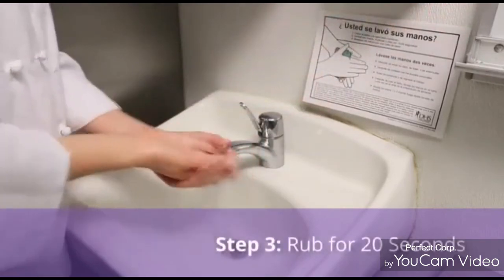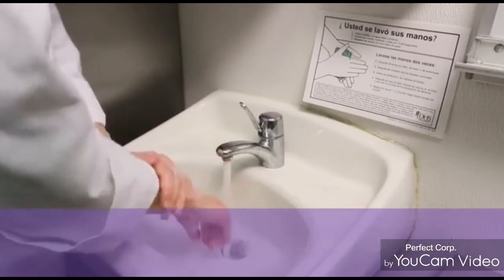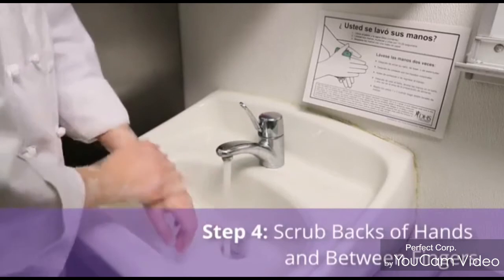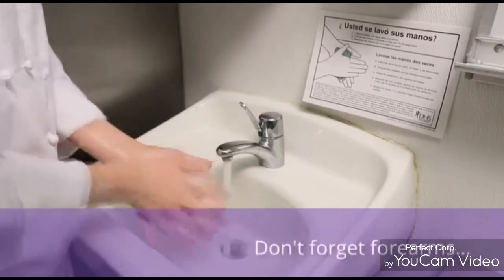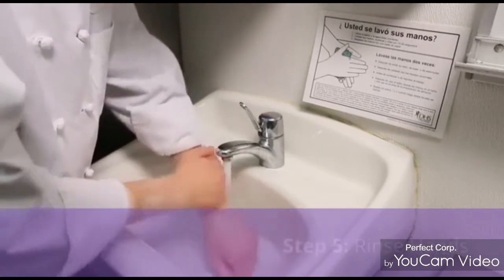Step 3. Rub your hands for a full 20 seconds. This is how long it takes for soap to kill germs. Step 4. Scrub the backs of your hands and between your fingers, a common breeding ground for bacteria. Scrub your forearms. They frequently touch food prep surfaces and utensils.